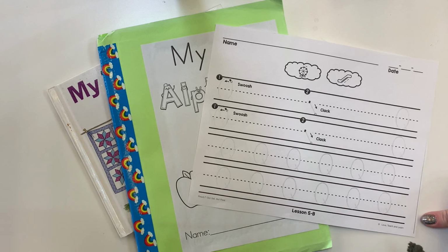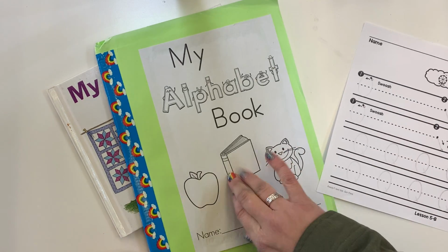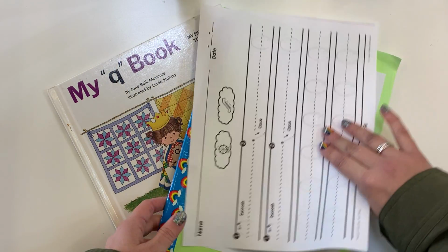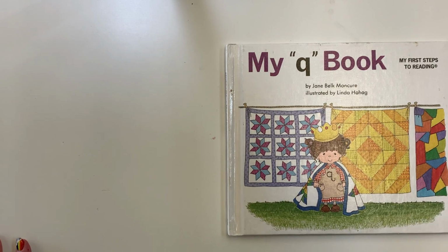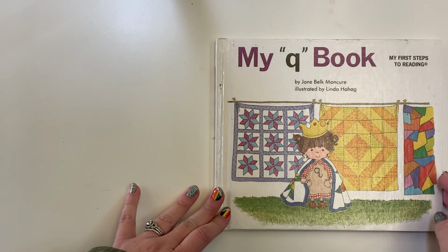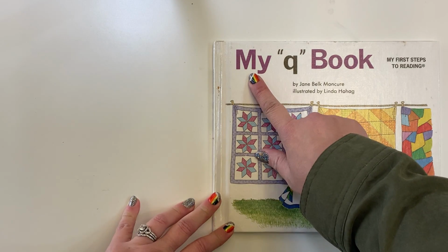All right, today we're moving on to our new letter. We've got capital Q. We'll do our first Q page, and first we'll read our Q story. So Mrs. Hall read these two in the beginning of TK, but I think it's good to hear them again because I've been reading to them kids that are at school. So it's called My Q Book.